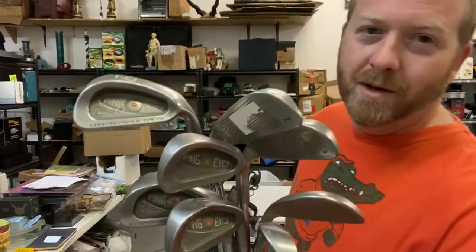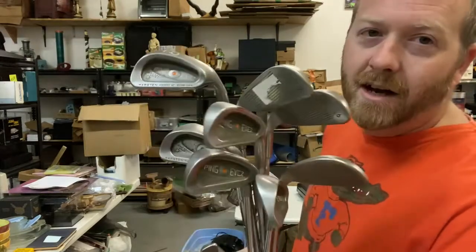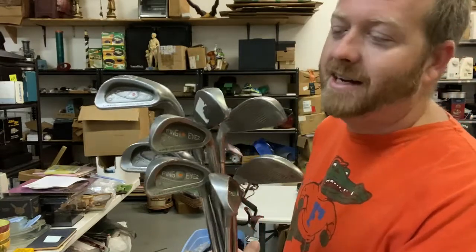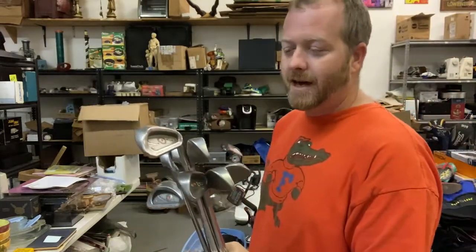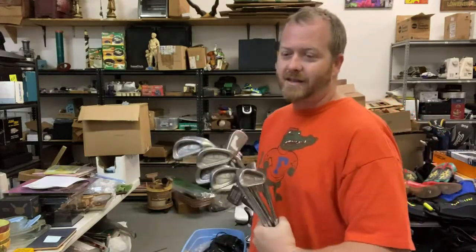These are really old, but really desirable. Ping i2 orange dot irons. They make these in different colors. You see the orange dot there? They have orange dot, blue dot, green dot, black dot. Some are more desirable than others. I think the black dot are the best ones you can find. But this is a good set right here.